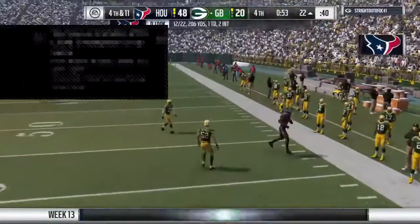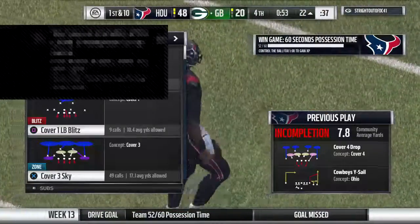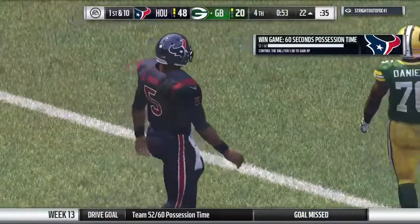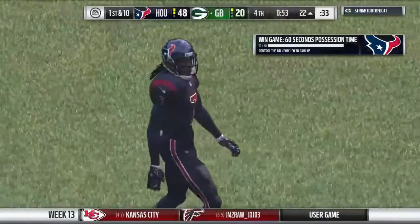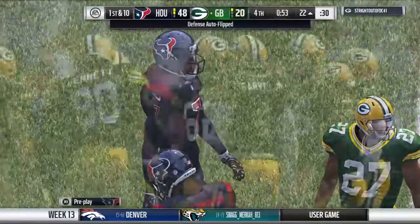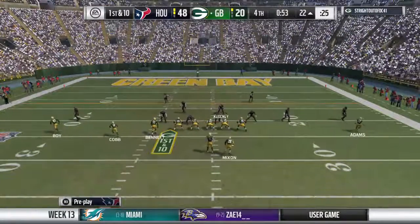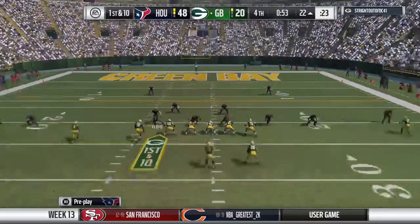And it is incomplete. Bill O'Brien rolls the dice, but to no avail. And the Packers are going to get the football back in excellent field position. And Green Bay getting ready to go as they take the field. They're down big here late. I don't know. You just one last drive here for pride? Some people like to do that.